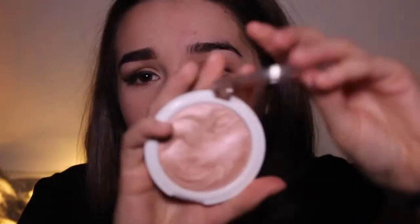We're now on to highlight. I am using the MUA Undress Your Skin highlighter. These are unreal. If I was gonna want an Instagrammable highlight that is just blinding, I'd go for this. So I use my fingers because that makes the biggest blind. Do you see that? It looks pretty good. I'm gonna pop it here on my cupid's bow, on my nose, a little bit on here.